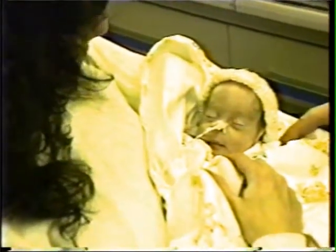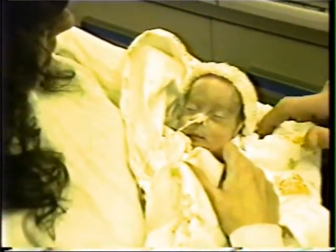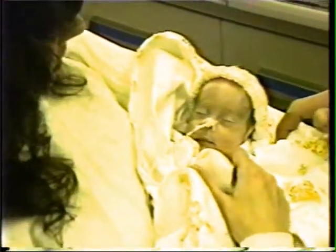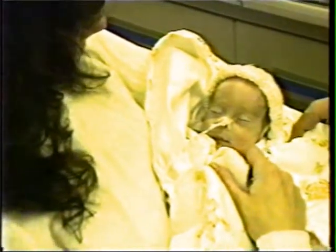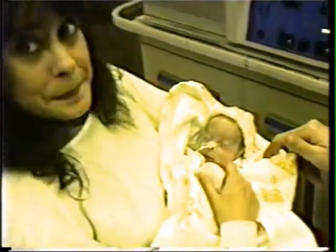Did we get her length? 15 and a half. She also has a monitor like the other two, and she's still in an isolette. Is this your first time to hold her, Mom? Mm-hmm.